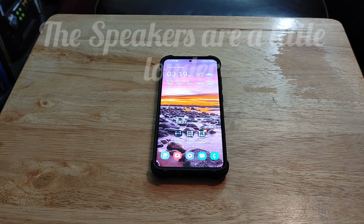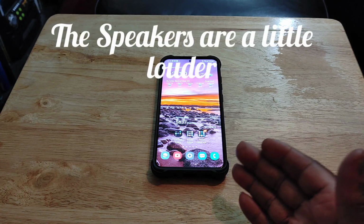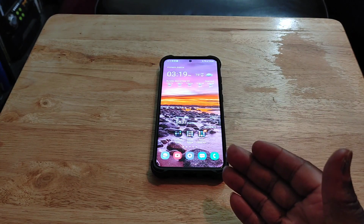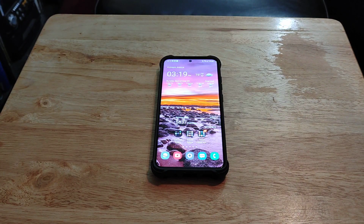Next thing, the speakers on the S21 are a little bit louder than that of the S20 Ultra, but the speaker quality and the loudness on here is very, very good, if that's a big deal to you.